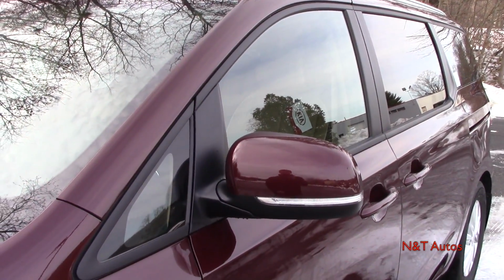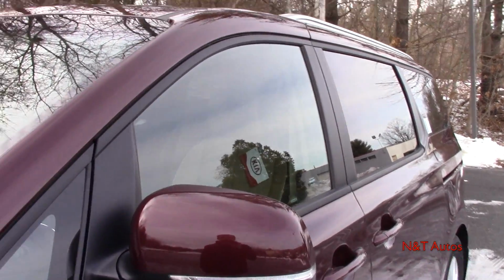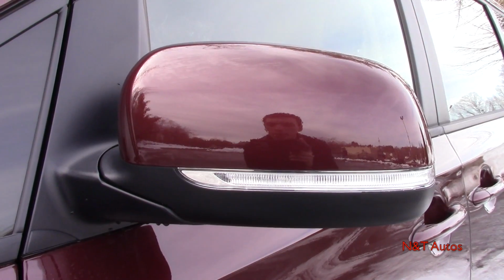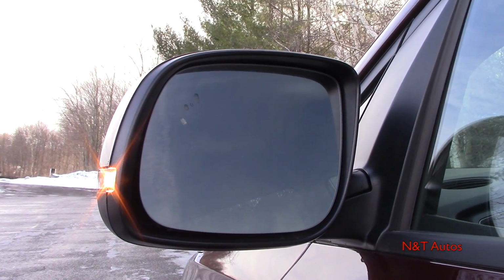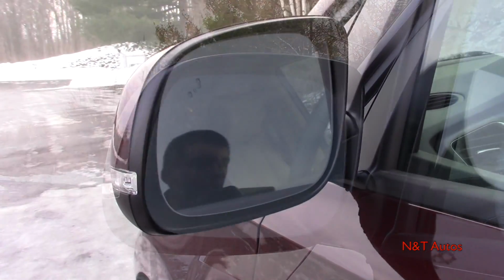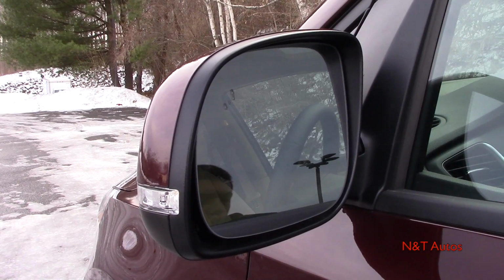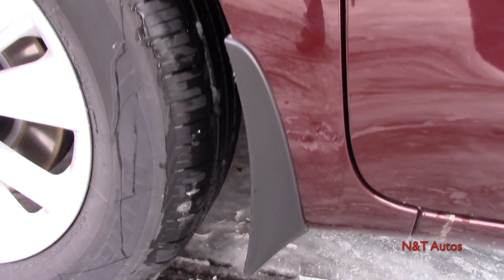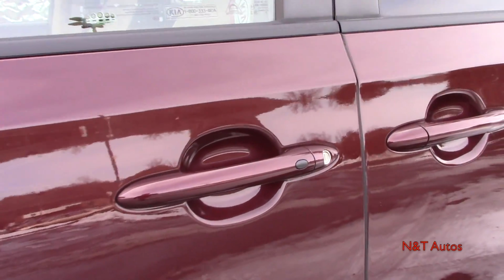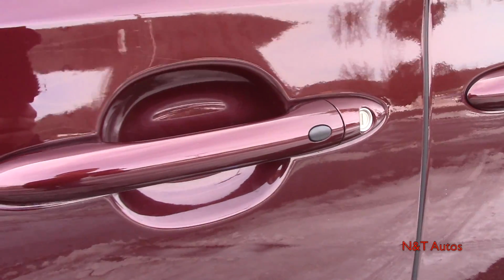If we take a look at the side, we have a bunch of black surrounding the windows there. Pretty nice body colored mirror with a little bit of the black plastic, and you also have an LED turn signal in the mirror too. We'll wrap around on the other side, you could also see the turn signal a little bit better, and then the blind spot warning is there too. So here you can see the optional mud guards, and we also have the keyless entry, or the smart key entry on the front 2 door handles.